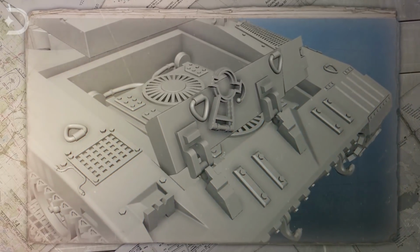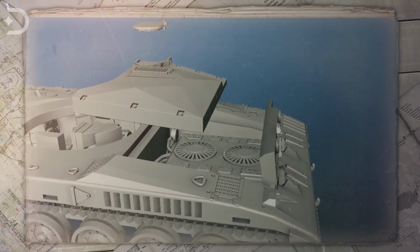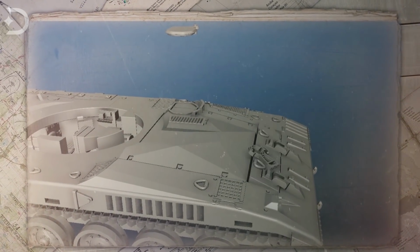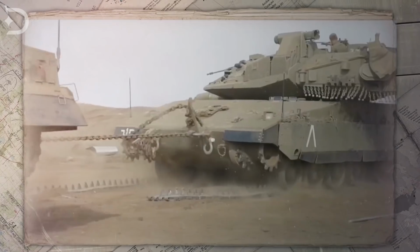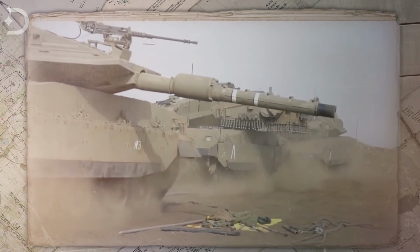Main gun rounds are stored in individual fireproof canisters, reducing the chance of them exploding during a fire inside the tank. Another awesome feature of this tank is that the turret is electrically powered, unlike other MBTs that use hydraulic systems that have flammable liquids which can ignite if the turret is penetrated.